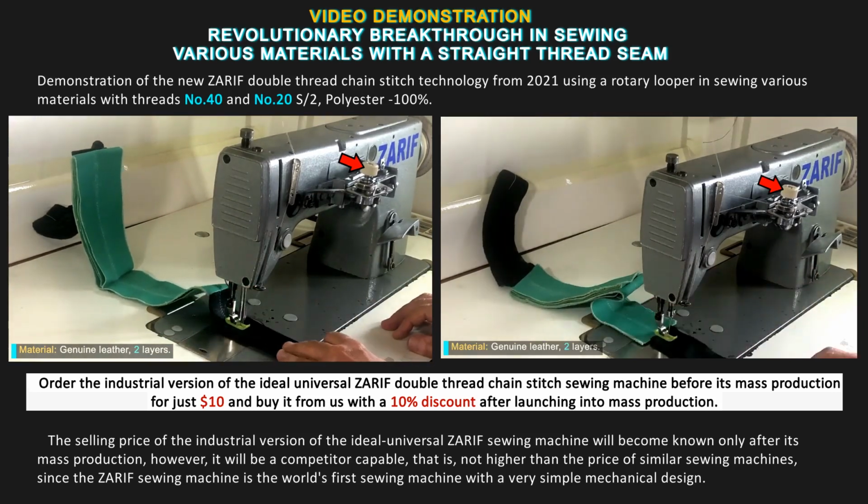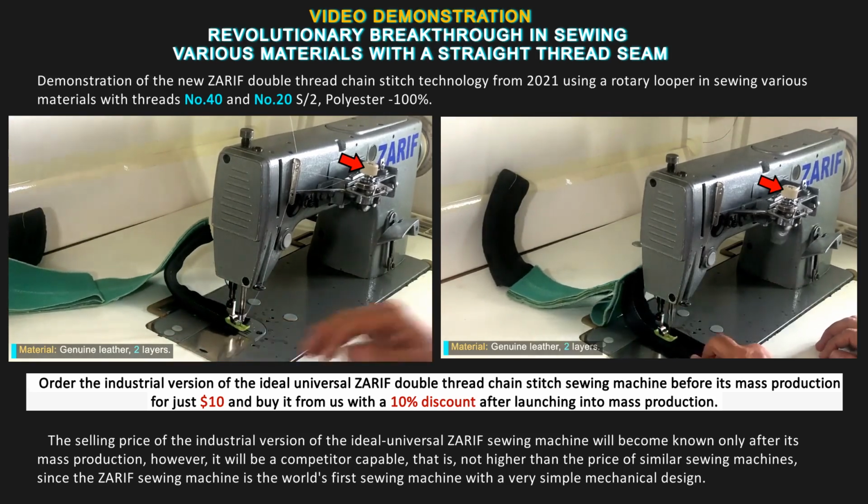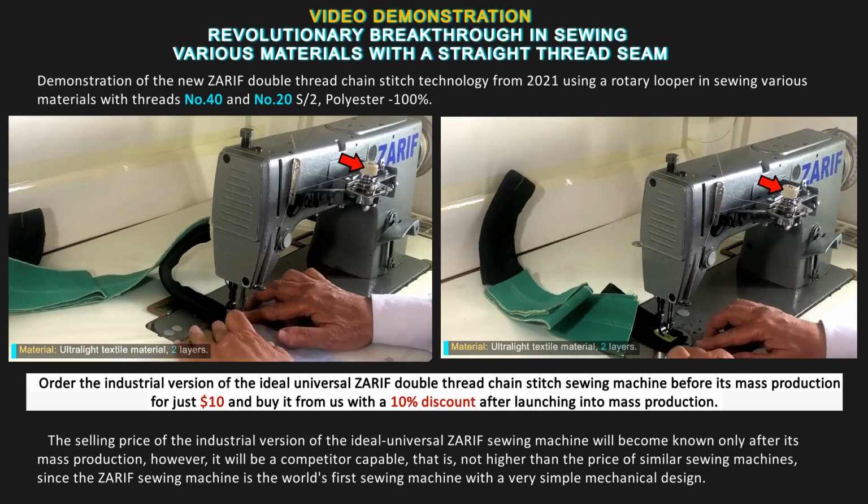The world's first sewing machine, sewing with a new double thread chain stitch type 401, where the loops of the top and bottom threads are rotated 180 degrees.